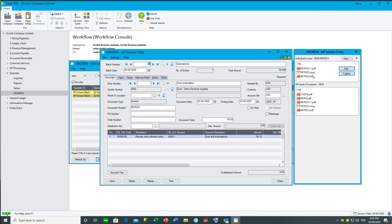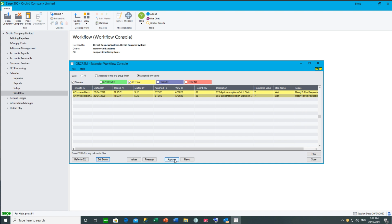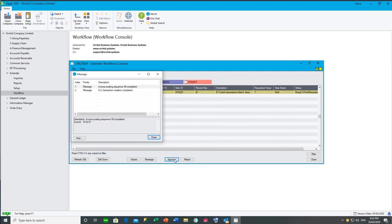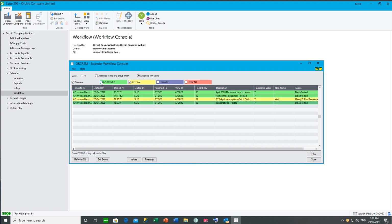Can check all the documents have been attached. In this example, I'm actually going to click approve here from the console. This workflow has been configured to post as it's approved. That's been completed. And if I click on approved, I can see the ones that have been approved so far.